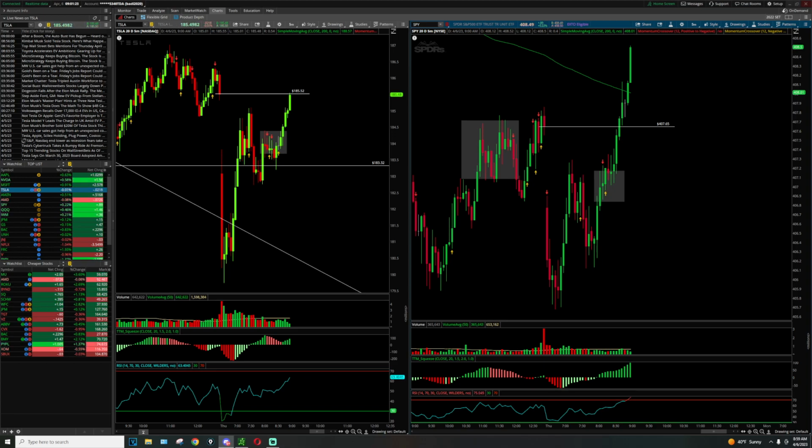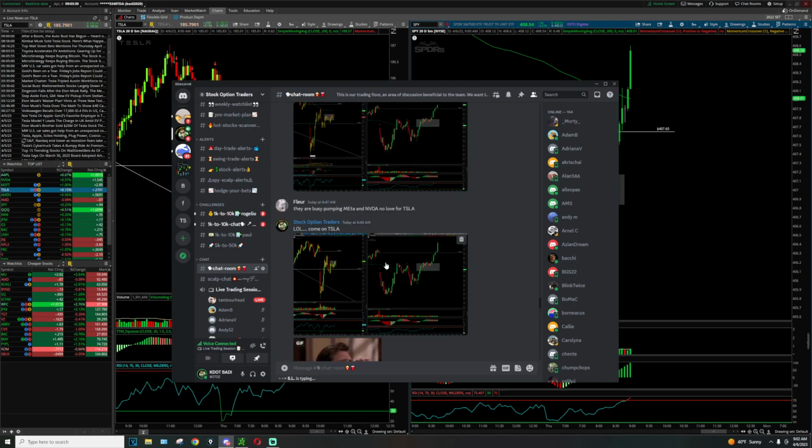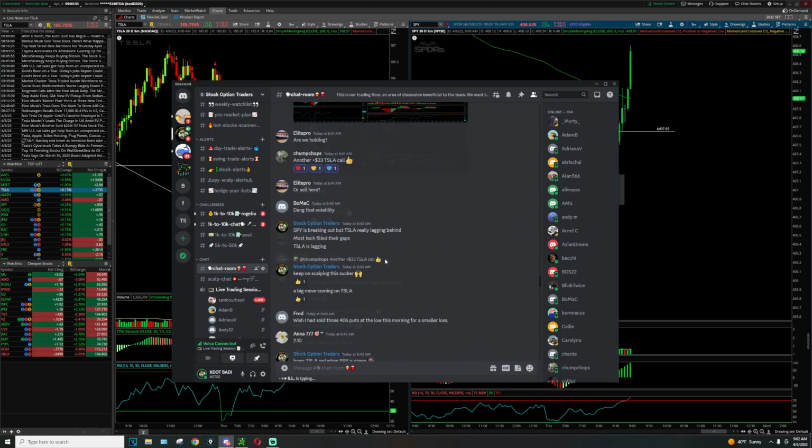I am sorry, you guys. What the hell? Look at that SPY candle. Holy smokes, dude. All right, team, sell Tesla here at 3. I sold at 3.15, the second contract. Congratulations on this trade, team. That was a beautiful trade.